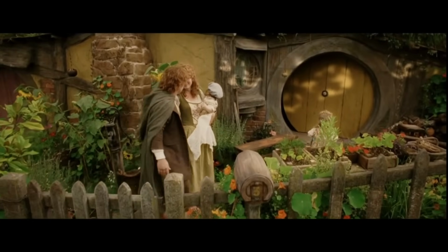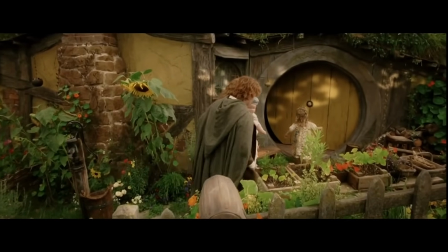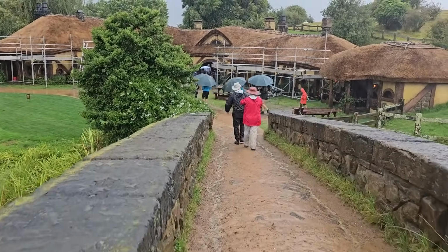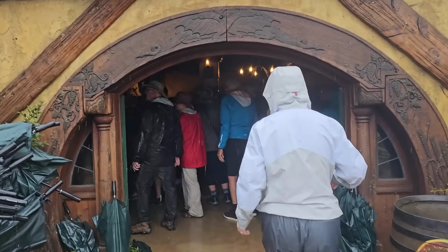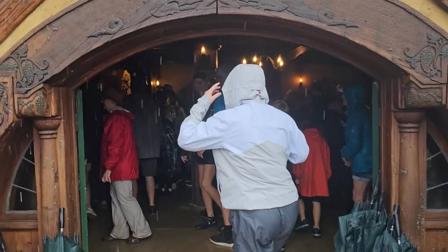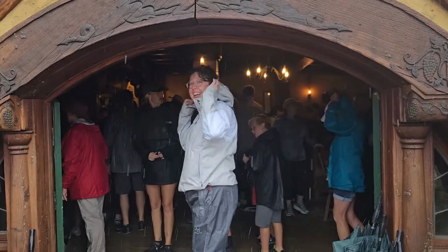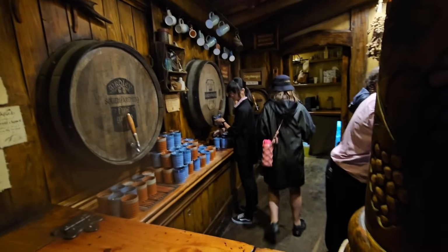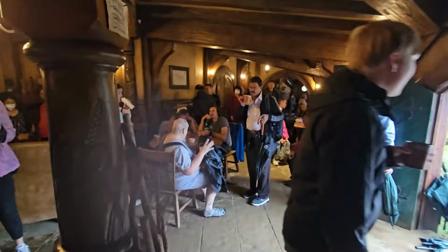And then at the end of that, you come out the backside of the Hobbit hole, and then you walk across the iconic bridge to the Green Dragon pub, where the characters would go and spend their evenings. And you get to have a complimentary beer or cider or water. And you can also pay to get a little bit of lunch. We had a sandwich and an Australian meat and ale pie. And it was very good.